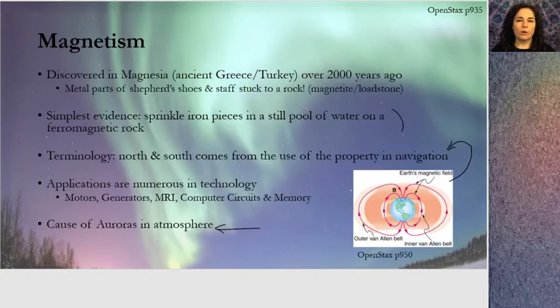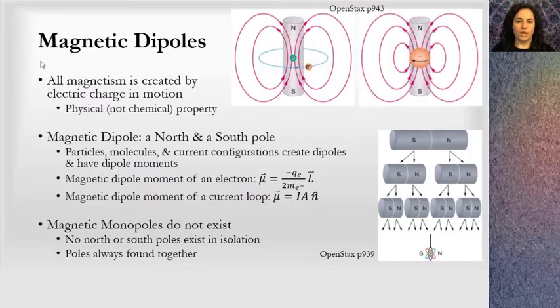So let's talk about where magnetism comes from. And I'm going to talk about magnetic dipoles. So there's some terminology you'll see come in here and some key ideas. All magnetism is created by electric charge in motion. And I have two examples over here from the OpenStax College Physics text.